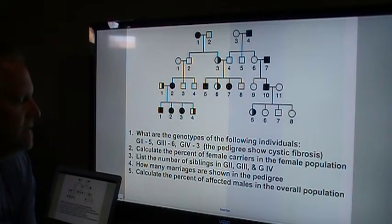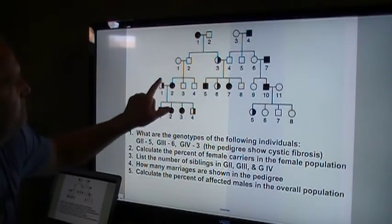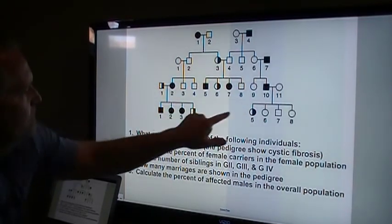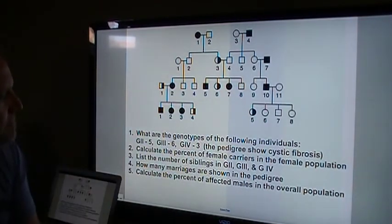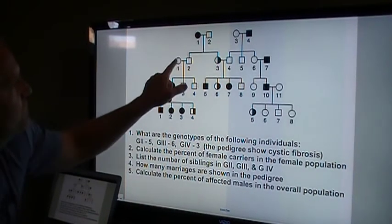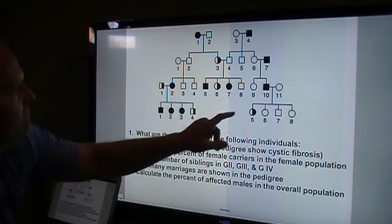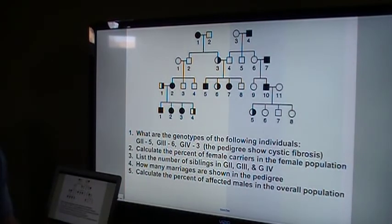It then says calculate the percent of female carriers in the female population. So again, be careful of the terminology. Only female carriers, only in the female population. Let's see how many female carriers. 1, 2, 3. Out of the female population. So I have 3 that are carriers. 1, 2, 3, 4, 5, 6, 7, 8, 9, 10, 11, 12, 13, 14, 15. 3 divided by 15.